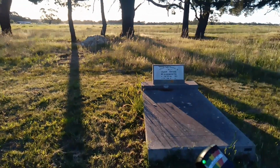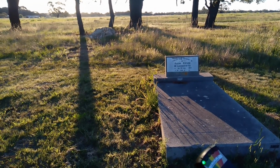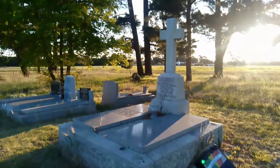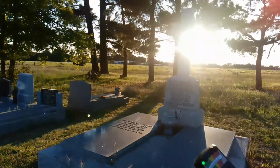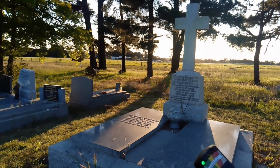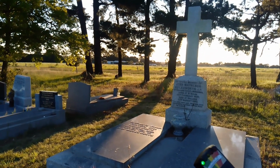This one's not all that old either. This seems to be a little bit worn. 1977. And this one's quite a good substantial one here. Oh, yeah, get a little bit of sun behind it. Oh, look at that. Isn't that cool? A little bit of sun flare there. Cool, cool, cool. Oh, hang on. I'm going to have a bit of fun with this sun flare.